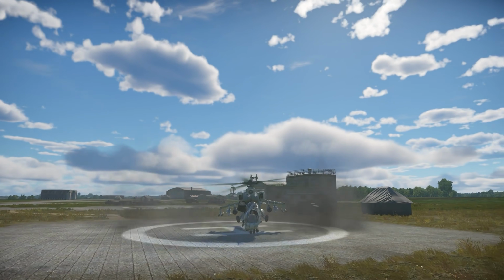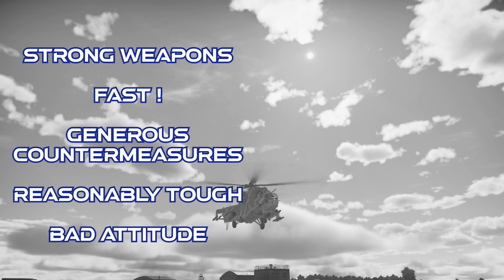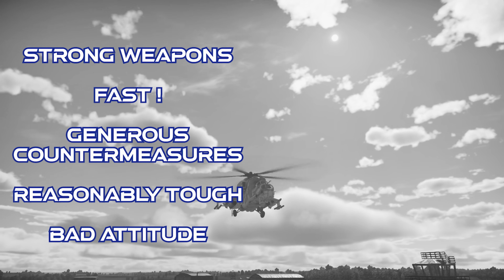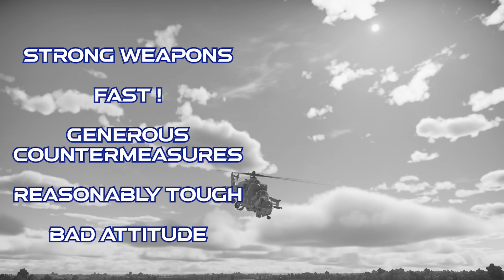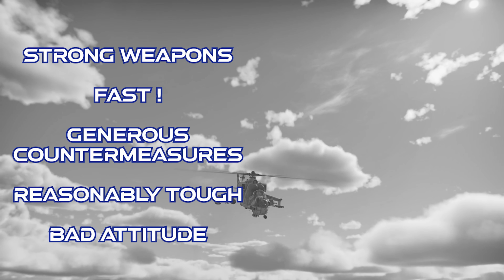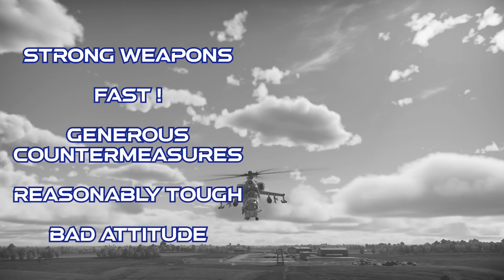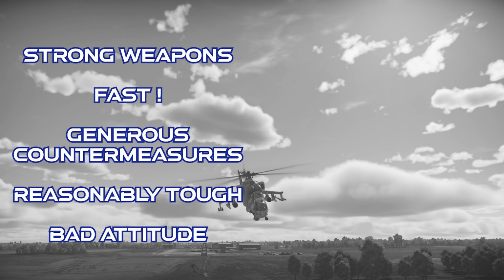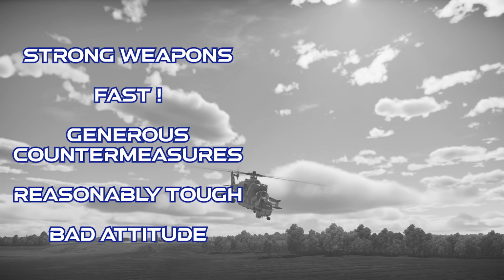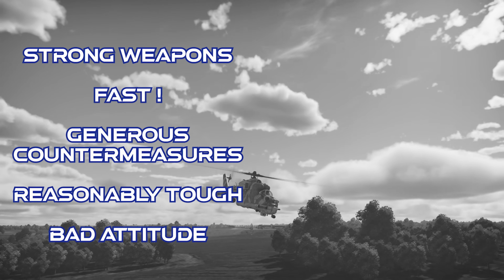To close out on the Mi-24P, this helicopter has serious offensive firepower, with weapon loadouts for every possible type of mission. It's quite fast for such a large helicopter. It has a generous supply of countermeasures, with some built-in infrared mitigation systems, it can sometimes withstand a surprising amount of damage before going down, and frankly, this thing just has a bad attitude.